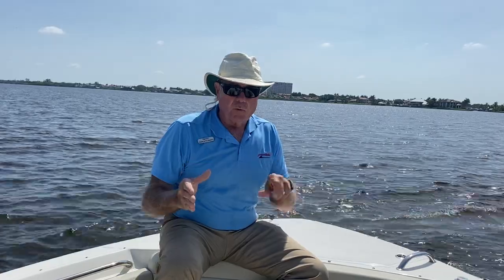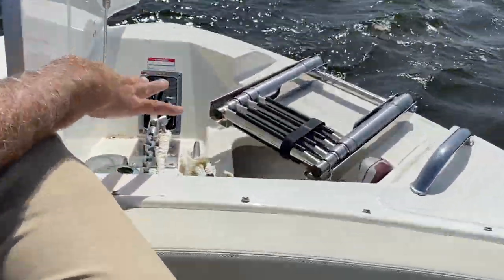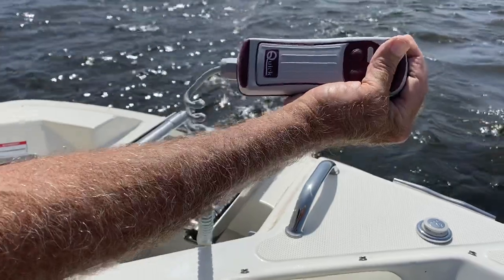Today I'm excited about this 2022 Boston Whaler 28 Vantage. This boat's about 6 months old, beautiful boat. It was ordered for a client. Got lots of neat features on it, including our anchor windlass like we normally have up front with the stainless steel anchor, and of course the control up here as well as at the helm.